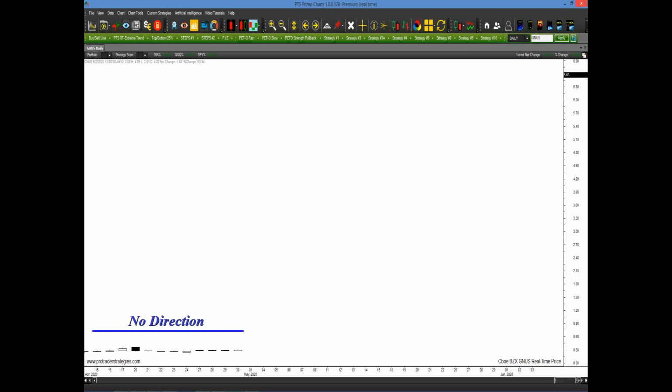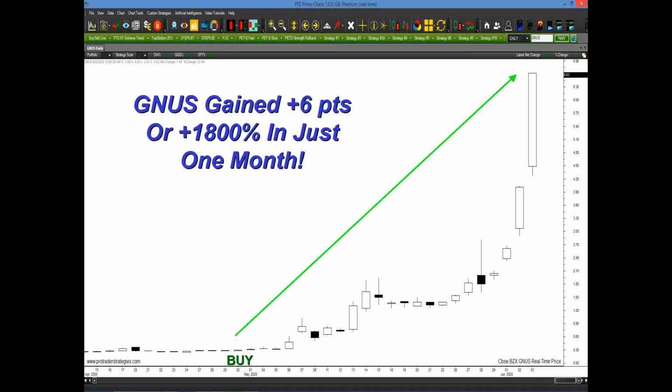Well, with this simple 4-step process I'm going to reveal today, you actually could have seen that there was a buy signal generated just before May, just before last month, that potentially could have captured 6 points or 1,800% in just 1 month. So this is what we mean by being able to identify these big moves before they happen.